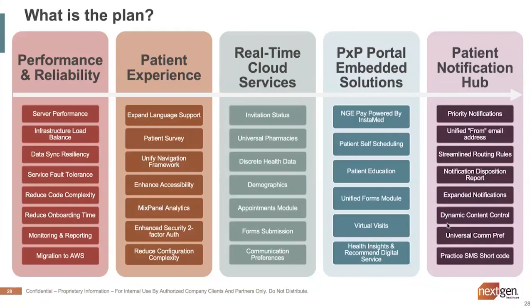But then within the patient experience tower, we're focused on continuing to expand additional languages and getting feedback from our patients. Some of you might have noticed that we recently launched a new patient survey that we are leveraging from one of our internal tools to get patient feedback. We're working on a project that I call Unified Navigation Framework. We have an opportunity to streamline the look and feel of the patient portal. I'll just give some examples, like today where we hop off to PSS as a separate, almost external application in a new tab. We do that as well for patient education. We want to bring those experiences back under the frame and then work on ensuring that the look and feel of each of our pages is consistent and most up to date.